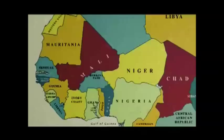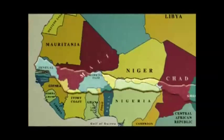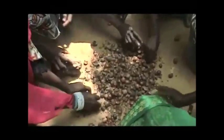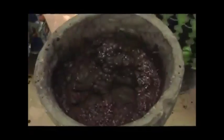Back in the Sahel region of Mali, the rainy season has begun. Shea trees grow naturally in the dry savanna belt of West Africa, from Senegal in the west to Sudan in the east. During the rainy season, the shea nuts fall from the trees. The village women collect the scattered nuts. The nuts are dried, the shells removed. Now, the nuts are ready for processing.